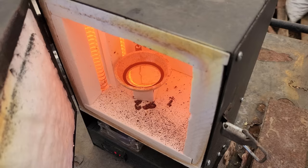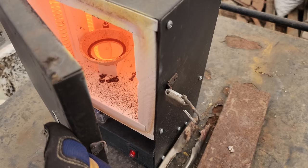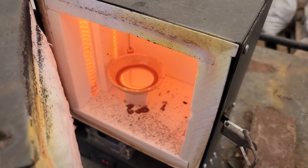All those oxides are getting absorbed into that ring of borax. The key is to not have the borax cover the surface of the silver. If you cover the surface of the silver, it can't get open to the oxygen, but man, that's working just perfect. Refining away there. All right, last check. Look at that, a perfect mirror finish on there. So that is as refined as I can get it.